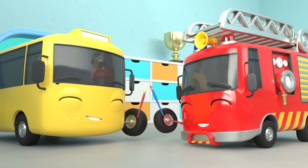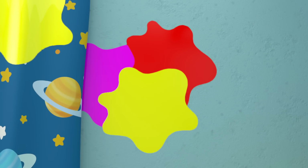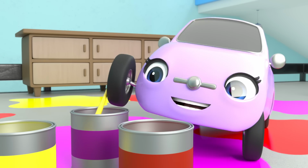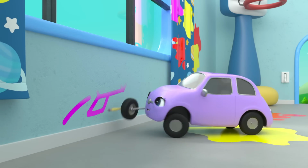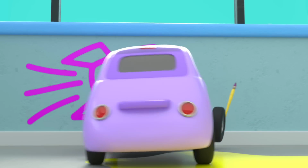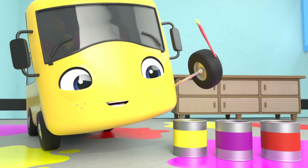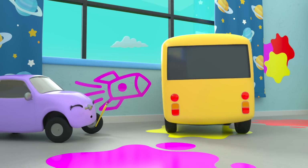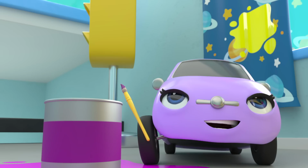Let's paint. Oops. Ash adds a red splat to match Scout's. And Buster adds a yellow splat. Awesome. I wonder what Scout is painting first. It's a rocket! Awesome! Cool! Buster's go next. What's he going to paint? A bumblebee! Not on the cabinet, Ash!